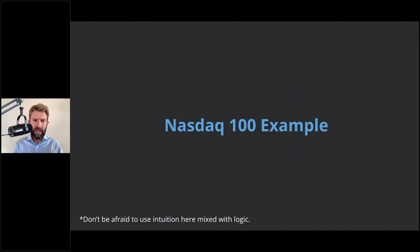And by the way, I put a little star there that says, don't be afraid to use intuition here mixed with logic. We're not trying to create a systematic trader. If you want to create a systematic trading approach, fine, you do that, but you have a different framework, a different goal, a different way of doing it. And that's fine. It's another way to trade. There's nothing wrong with that.